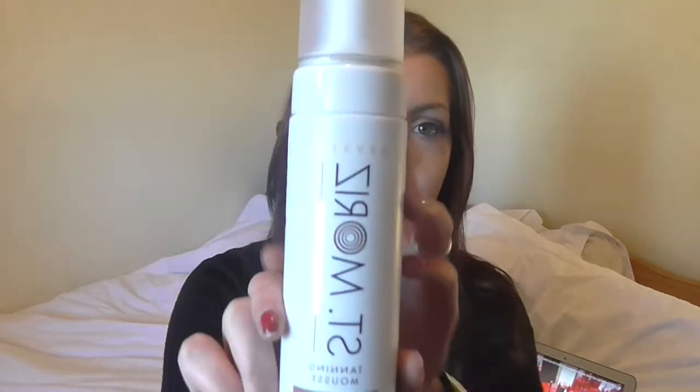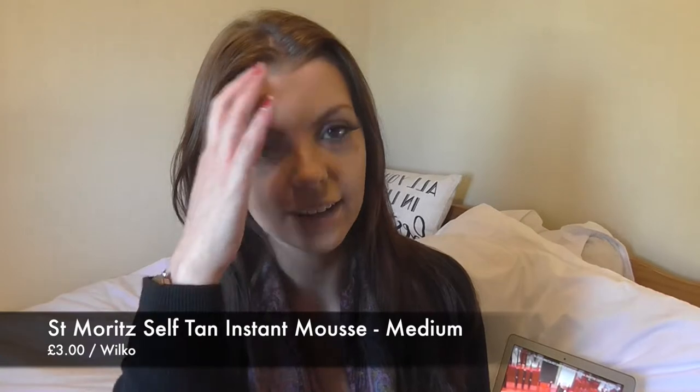Speaking of tanning, this is my favourite tanning product. This is the St. Moritz Tanning Mousse in medium. This is something that I've been using for absolute years. So I used to use the Saint Tropez and it was £30 a bottle, and I absolutely love the finish, but I'd go through it so quickly it'd take me like a month to get through the bottle, and £30 was really expensive. So I branched out and tried this.